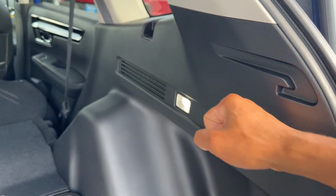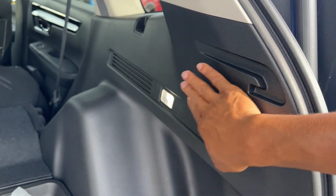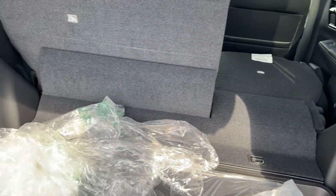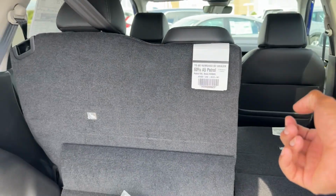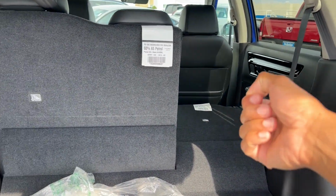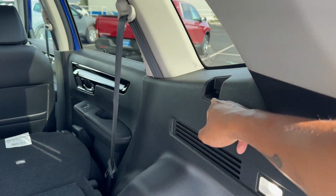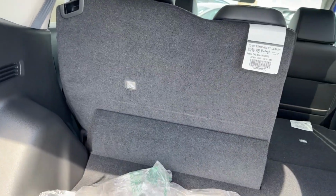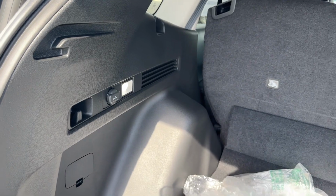Also, the handles that the 22s had to fold down the seats so you don't have to walk around are gone as well. So different design for 23 and 24, but you do have a power outlet back here. These lights are LED. The cargo tray used to be standard on EX and up. Now on the 23s and 24s, you have to add it as an accessory. So it'll sit there and you can pull it back. So some differences from the 22 to 23 and 24.